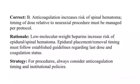Correct. B. Anticoagulation increases risk of spinal hematoma, timing of dose relative to neuraxial procedure must be managed per protocol. Rationale: low molecular weight heparins increase risk of epidural/spinal hematoma. Epidural placement/removal timing must follow established guidelines regarding last dose and coagulation status. Strategy: for procedures, always consider anticoagulation timing and institutional policies.